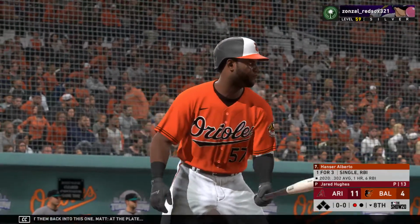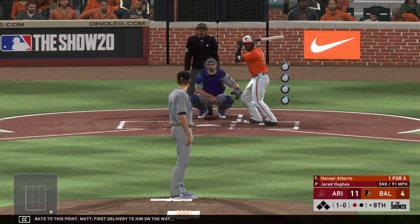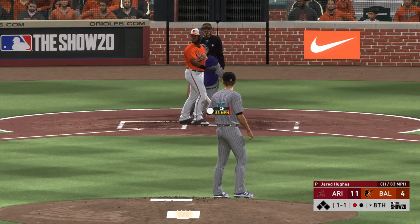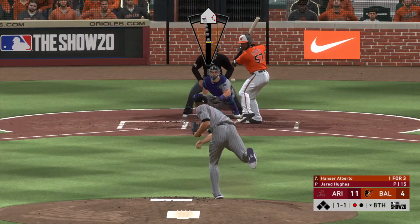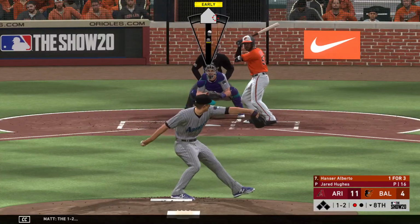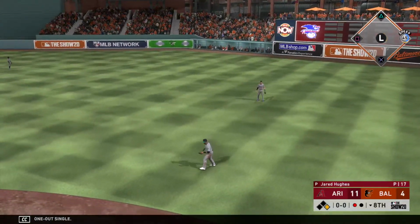At the plate, Hanser Alberto. He's got a hit in 3 at-bats to this point. First delivery to him on the way. Ball. Count 1-0. The 1-2. Right side. And that'll find its way into right field for a 1-out single.